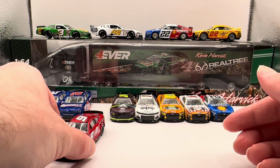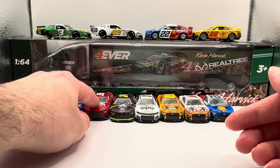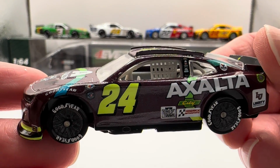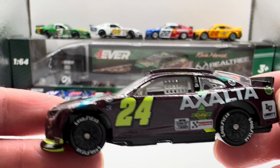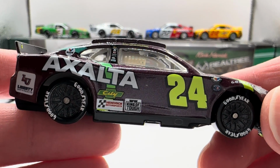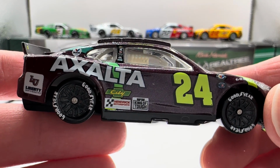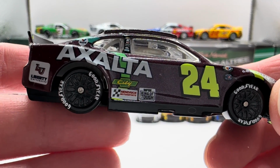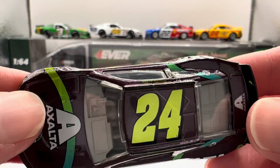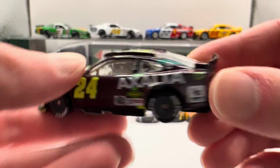Definitely a good paint scheme. Nice to see that Evernham 9 again. Next we have the race winner. We've got William Byron's Exalta Chrome Illusion throwback. I believe the actual race version of this is ending up in the winner circle line. I think we just had a wave leak, or the next wave leak, and it did have this car in it. So if you want to wait for the raced version, you can wait for the raced version.